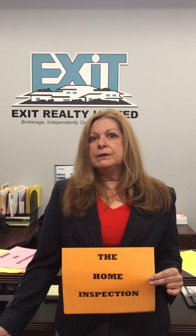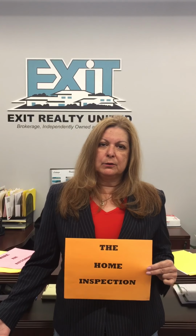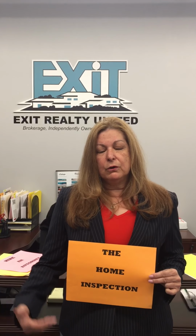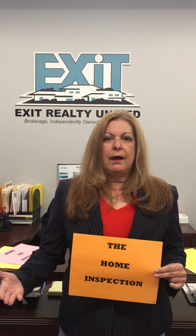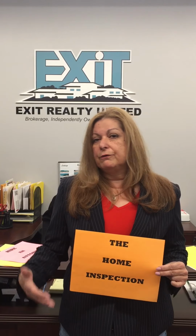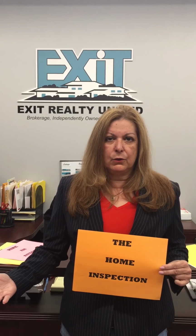So if there is something really major wrong with the house after you do your home inspection, then by all means, you're going to have to make a decision whether you want to renegotiate the price or walk away. But most of the time, the home inspection is for your own information, so that you're aware of what it is that you're buying in that house, okay? What the issues are, if there are any, and just for knowledge's purposes, okay? So that's the home inspection.